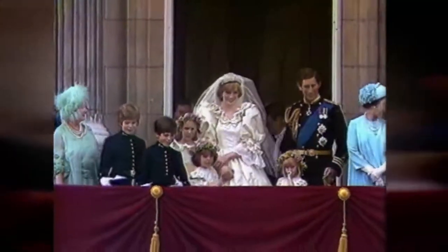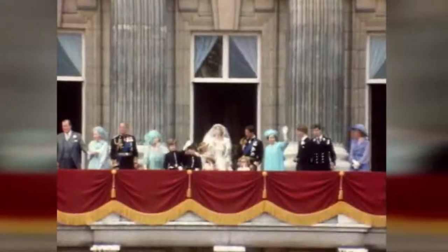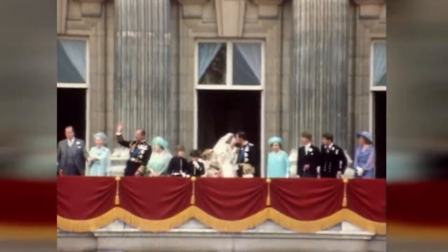Of course, so many iconic moments. Whether it's, you know, the kiss after Charles and Diana's wedding. The crowd called, "Kiss her, kiss her." So that's the first public royal kiss.